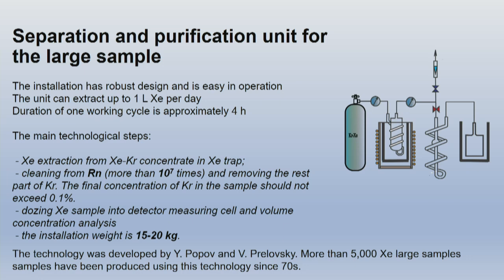This technology was developed by me and Mr. Prilovsky back in the 70s. Several thousand xenon samples were produced. Now this installation has been significantly modernized.